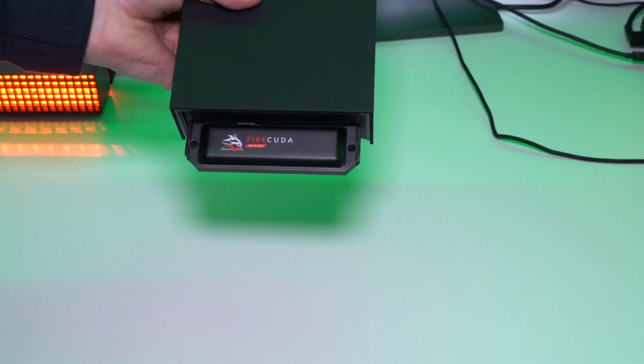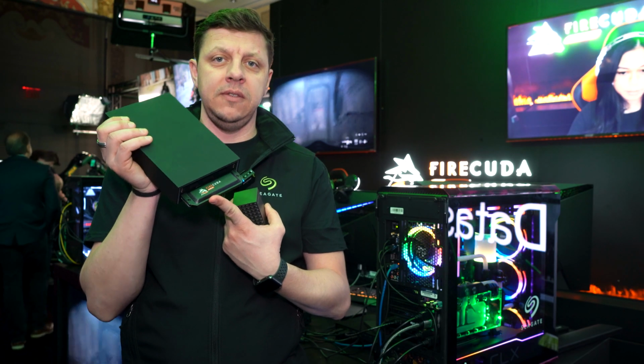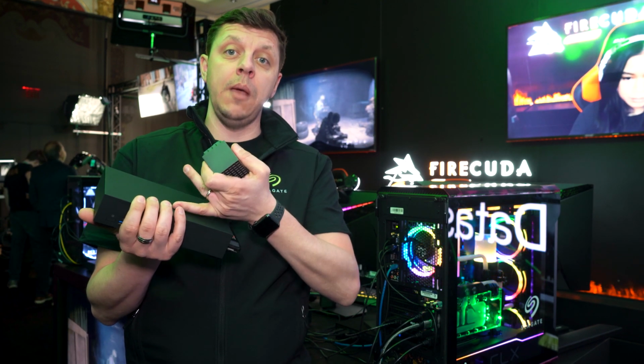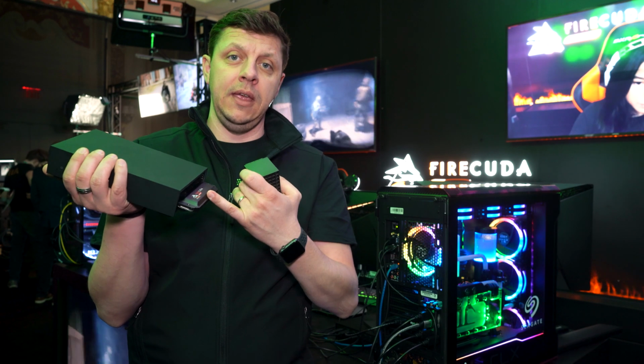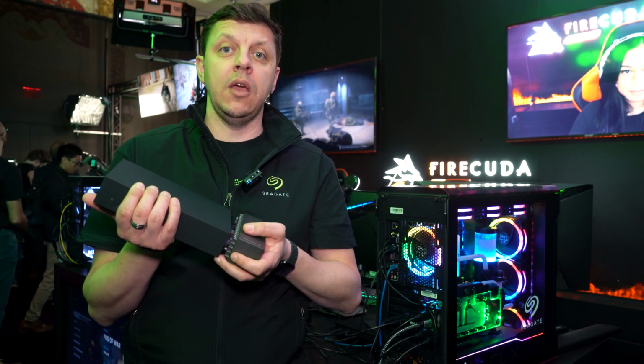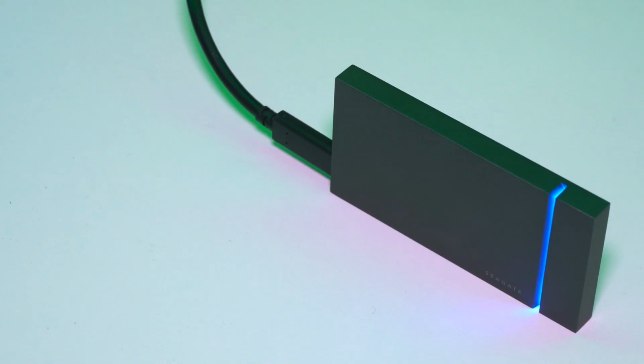NVMe SSD, the FireCuda NVMe SSD. So then you have 4 terabytes to store all your games that you can move to the PCIe to speed up the load time and have a smoother gaming experience.